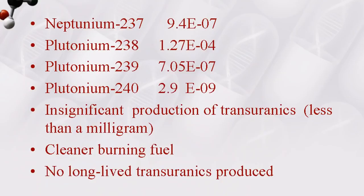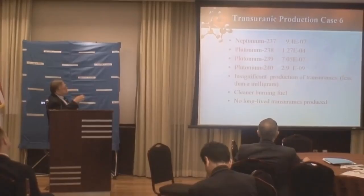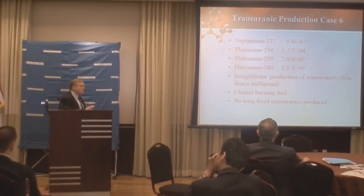Here are our transuranics. These figures show 10 to the minus 7, 10 to the minus 4, 10 to the minus 7, 10 to the minus 9 grams. This is teeny, teeny production. A thousandth of a gram of these dreaded materials in 10 years of operation. This is good. Waste profile, much healthier.